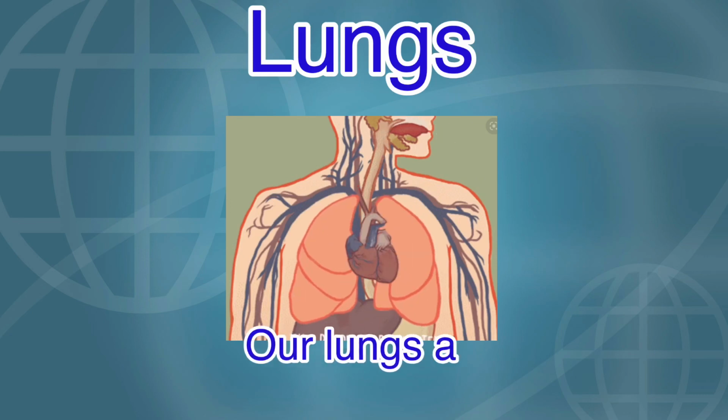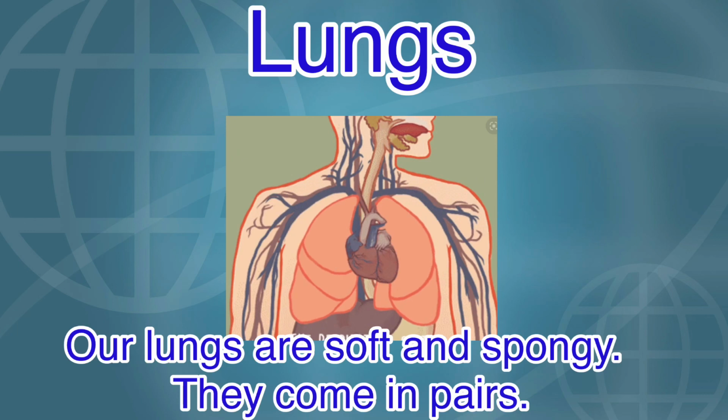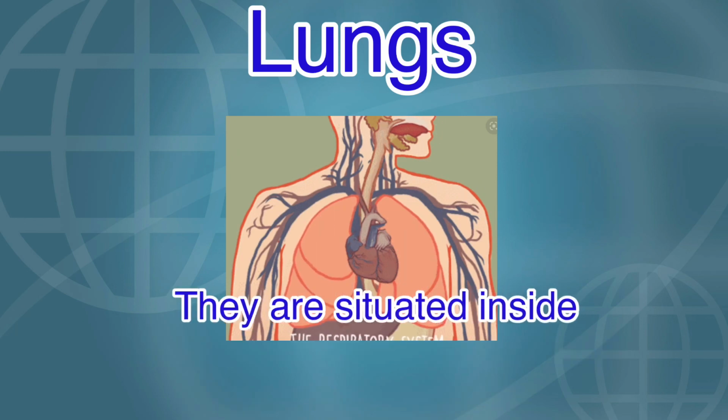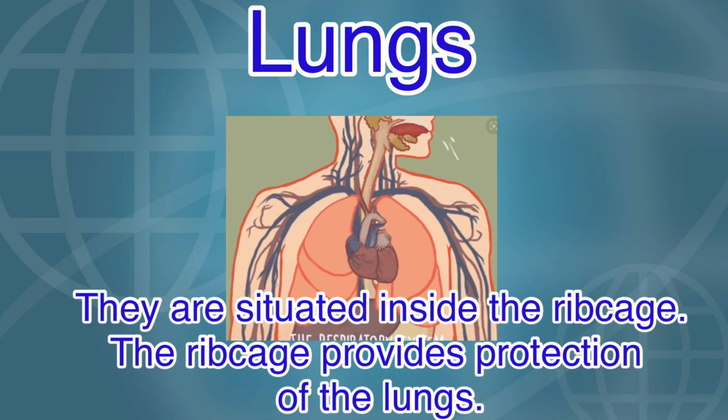Lungs. Our lungs are soft and spongy. They come in pairs. They are situated inside the rib cage. The rib cage provides protection of the lungs.